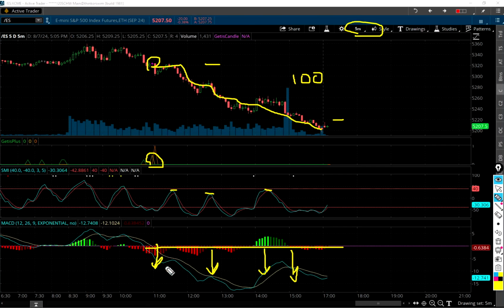You look at both momentum. Once you get the signal here on the Get Us Plus indicator, you just stay in the trade until it tells you otherwise. It doesn't reach the top and momentum stayed negative. If it was positive, you'd just do the opposite. You'd be looking for things like this where it doesn't reach the bottom. You see how it didn't reach the bottom and the market went up? That's what you want.